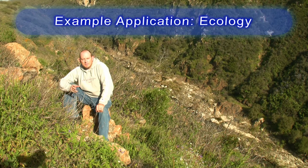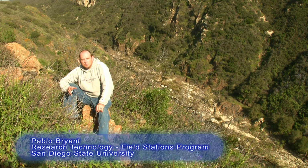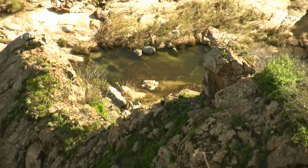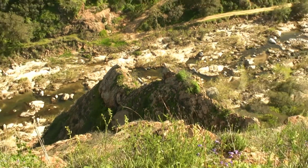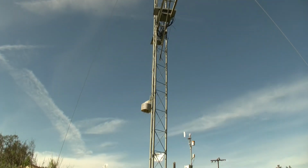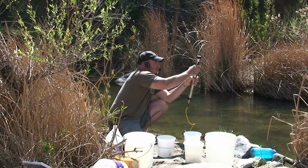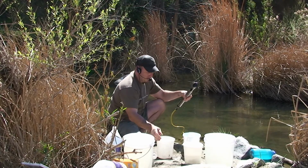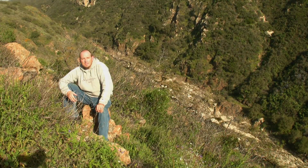HPWREN and the technology transfer has allowed us to extend this wireless broadband connectivity to hundreds of sensors throughout a 4,600 acre reserve, and has allowed researchers to access this data at their desktops and be able to see the quality and the extent of the data collection. And that really has changed the way that researchers collect data.